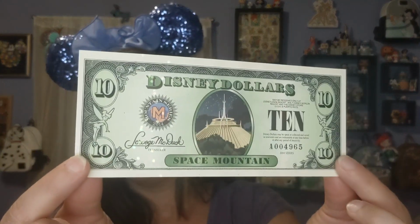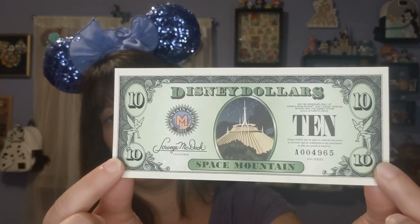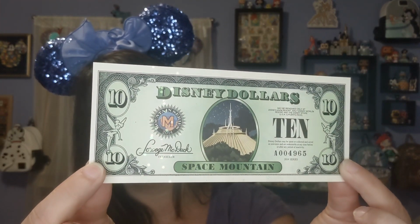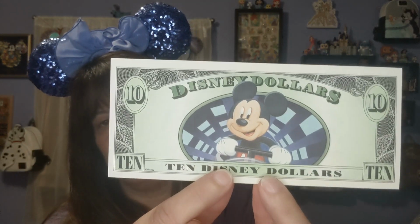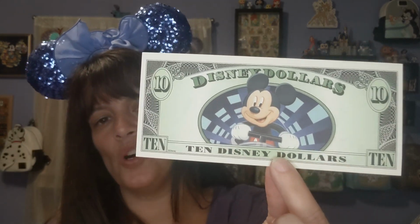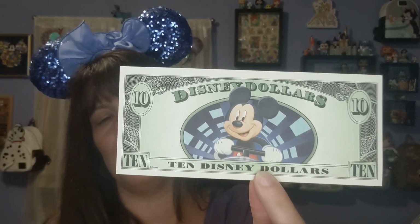And then, of course, there is Space Mountain, and he was a $10 bill. And on the other side, we have Mickey. So again, really cool to have all of them. And they were all 5, 10, and 1. But these ones are really, really hard to get.